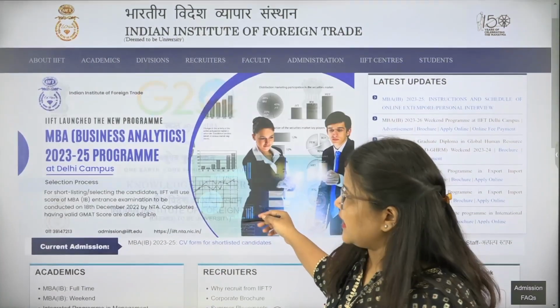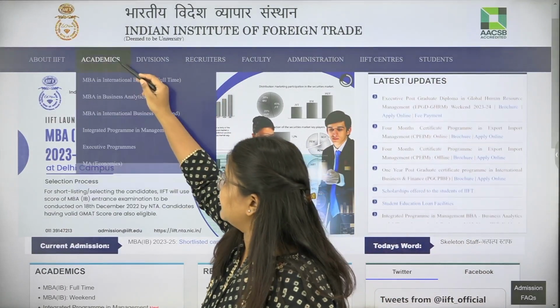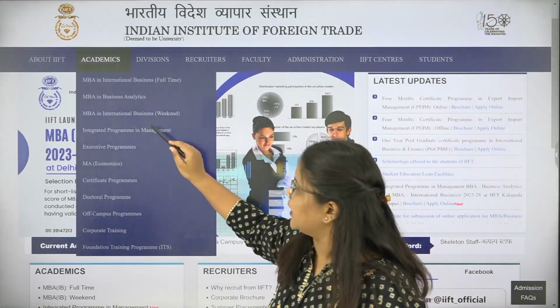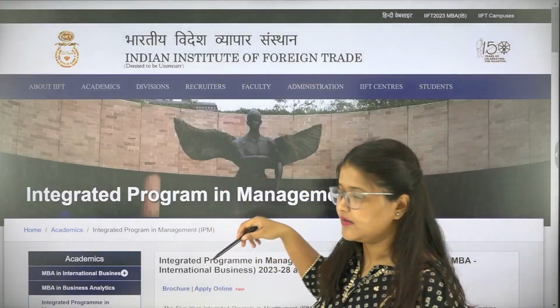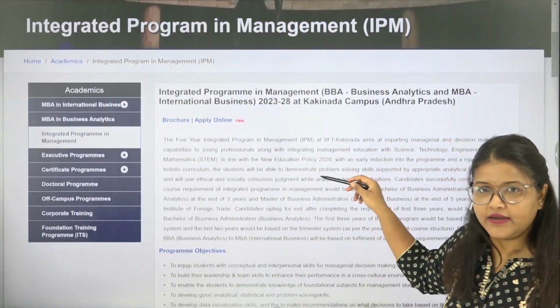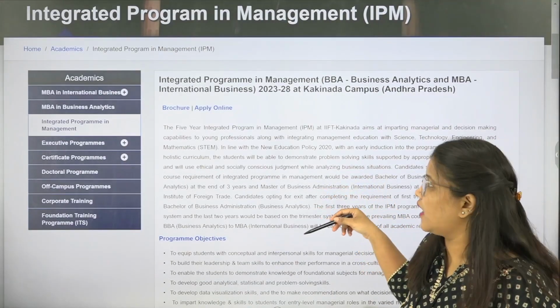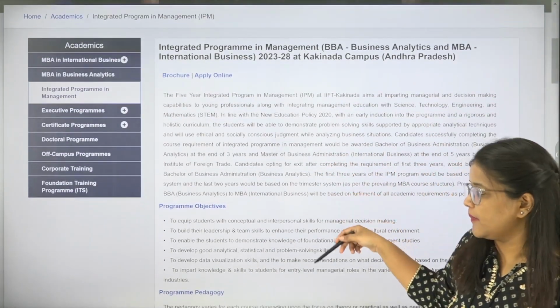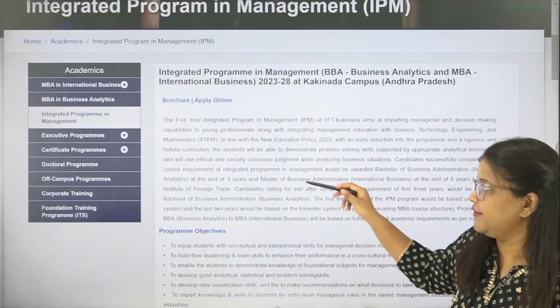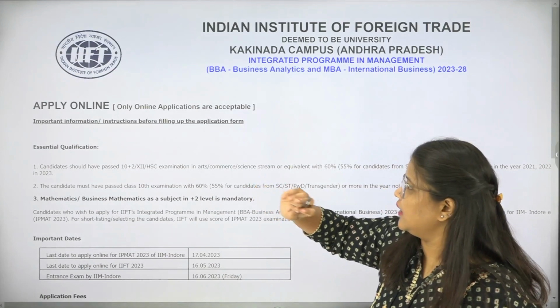Now, as you can see, the website is already open behind me. I'll select the academic part and then select Integrated Program in Management. Once it is selected, I have all the details provided on the website about the integrated program which IIFT Kakinada offers, about the program objectives and the curriculum, etc. Now we have to apply online, so we click on the apply online button.